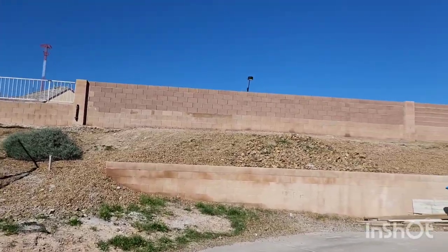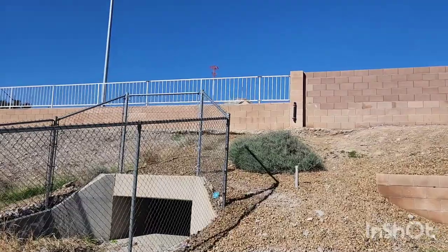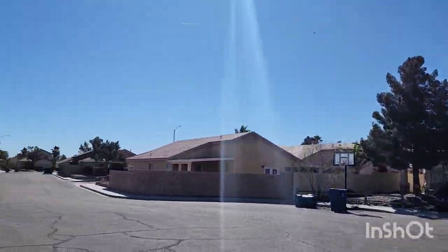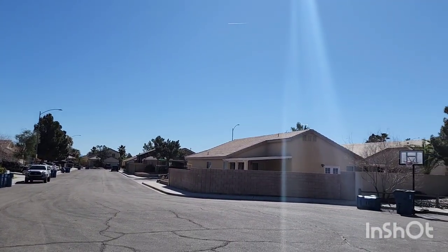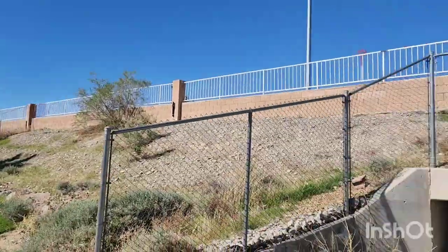All right, y'all, there's the brick wall, and I'm out of here. I'm gonna run up here and jump that little fence right there. There's our neighborhood. Notice all the kids playing. They're all in school. Wow, what a concept. Idiots.